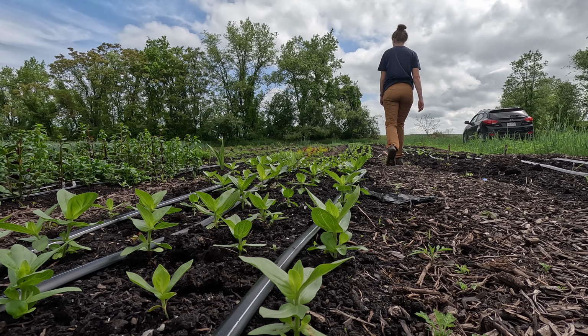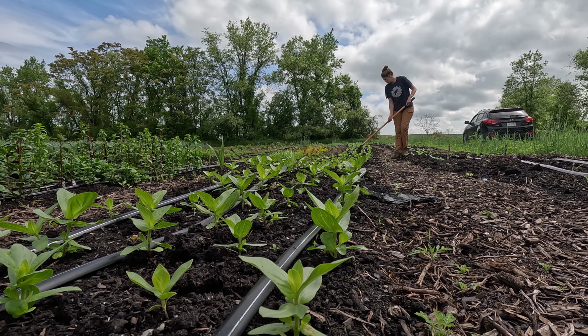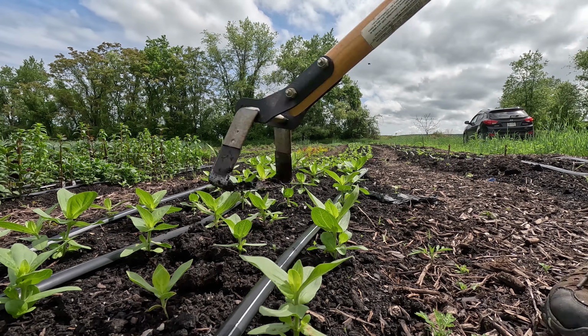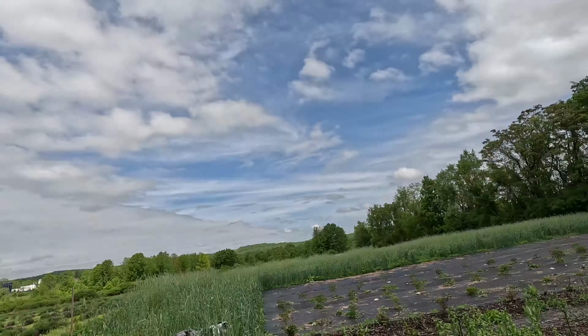But yeah, I better get to weeding. It's super moist and kind of hot and muggy out here, and the gnats are so bad. I just wanna get this done so that I can go do something else. All right, so that's row two. It's all done. Now for the snaps.